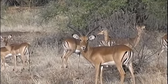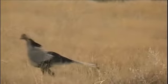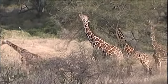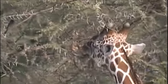My first animal sighting here at Samburu was an impala with his harem of females. This is a secretary bird. They are great snake hunters, much like the road runner that we have in the southwest. There are 2 types of giraffe. This is a Somalian. Their skin pattern is darker and a little different than ones found further south.